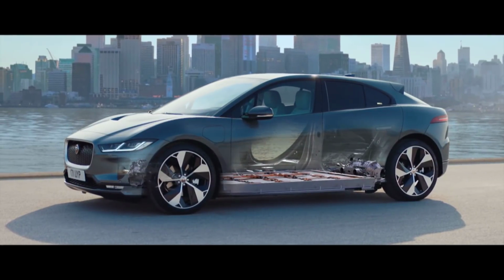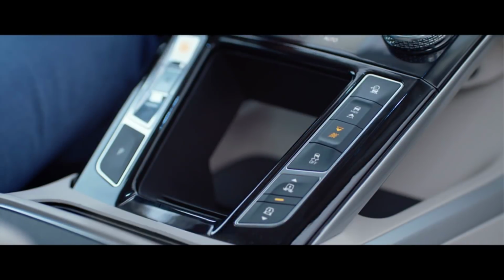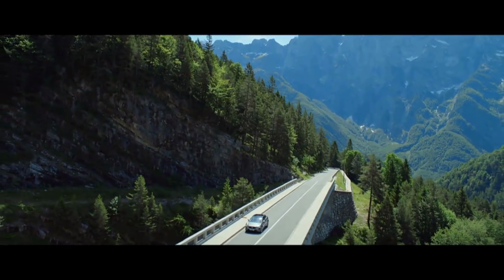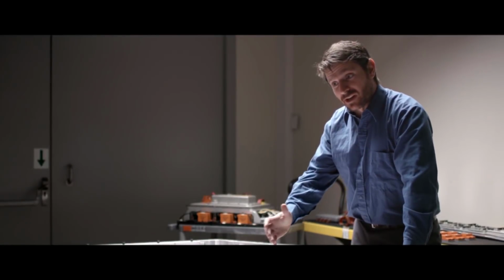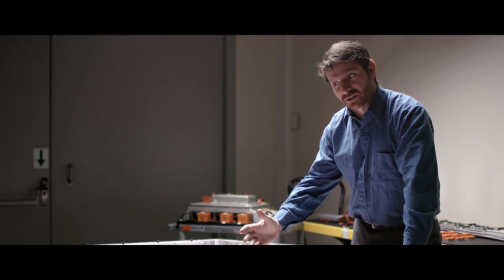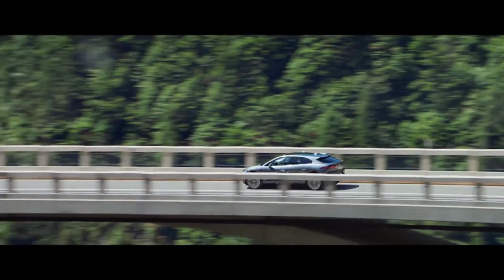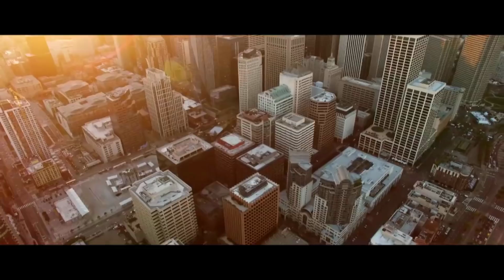This new temperature-controlled battery allows the I-Pace to travel 480 kilometers on a single charge. So we've got to a point where the range of an electric vehicle is something that people can relate to their daily lives. But there's more to this new battery technology than range alone.